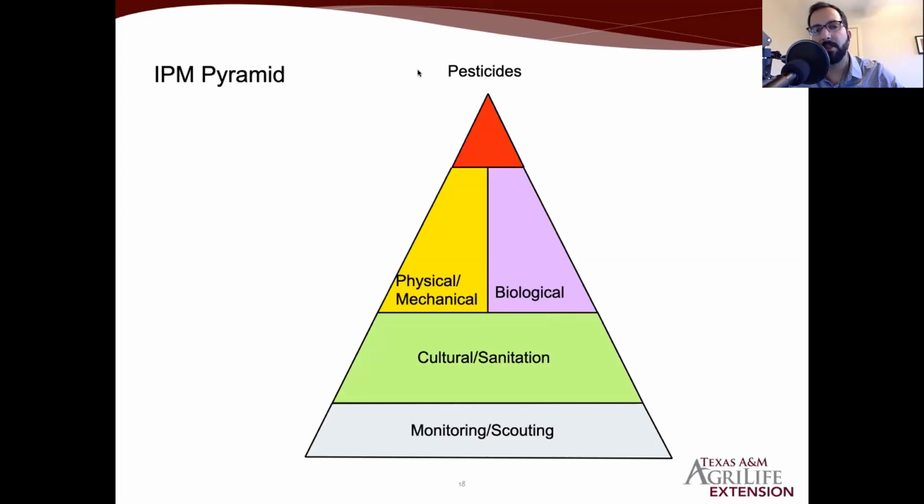And lastly, you see the very tip here. So your pesticides, especially your synthetic pesticides, are kind of your last resort. You're ideally reserving pesticides in an IPM program to when all this other stuff has failed, right? So this is when you start to get flare-ups of populations. And then even then, we're being very cautious about what we're choosing to use. We're making sure we rotate. We're using different pesticides each time so we don't get insecticide resistance. So we'll kind of get into some of those details as we move along.